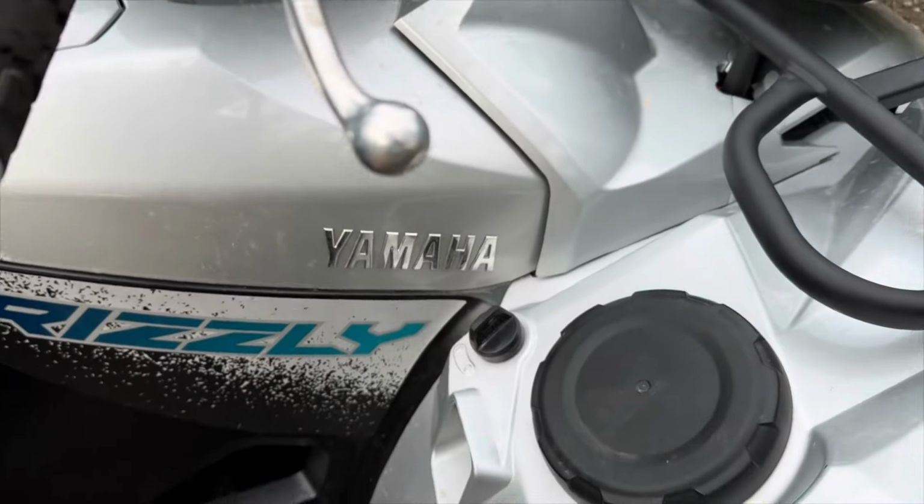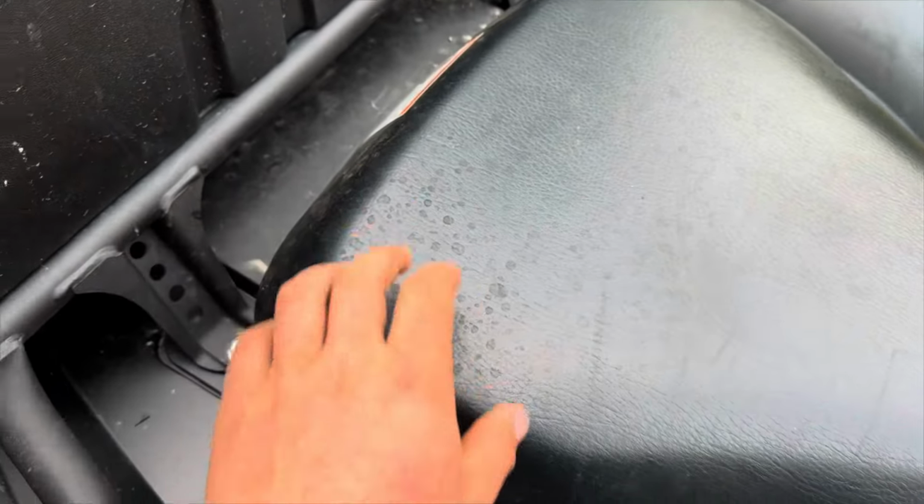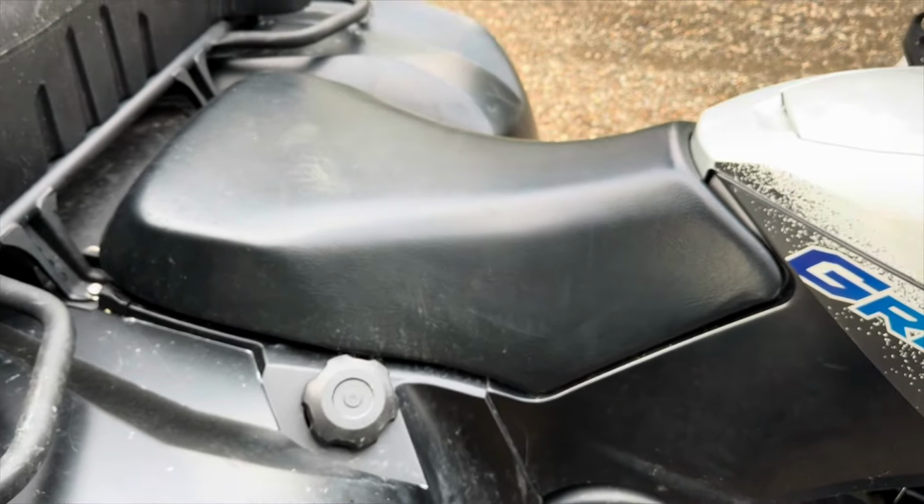So I'm not a fan of where the key is. I'd rather it be up here. And I don't like the seat. I don't like how the seat just sits there. I feel like when those rubber grommets wear out, they'll just come off really easy.